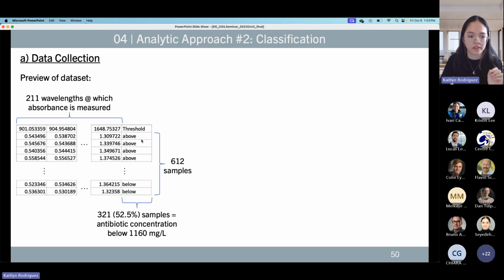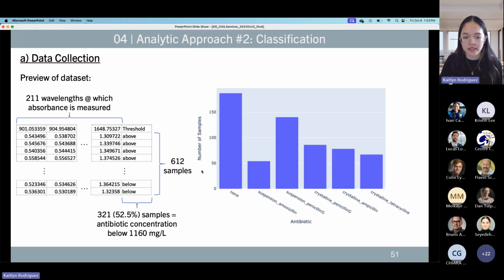So we have samples labeled as being above threshold or below threshold, given a chosen threshold of 1,160 milligrams per liter in this case. This concentration was chosen as it gives us an almost 50-50 split of samples above and below threshold. We have 52.5% of the samples labeled as below this threshold, and a total of 612 samples. Here is a histogram illustrating the number of samples corresponding to our different antibiotics of interest, and also a representation of our controls.